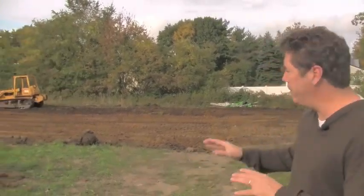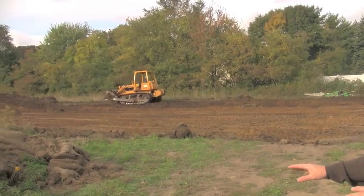Okay, right now we're on a piece of flat property, just like the house I showed you that was up elevated. This house will be elevated as well. We've got a bulldozer in here. It's going to strip the topsoil back. We're going to bring in some crushed stone, and we're going to put some footings on top of that, some concrete footings. We'll hopefully do that tomorrow, depending on the weather.